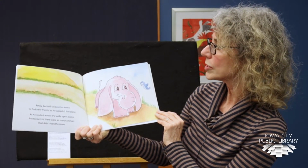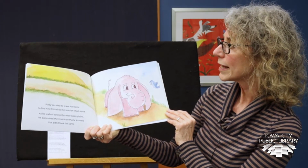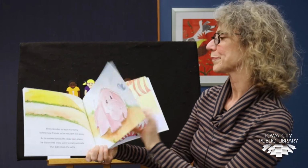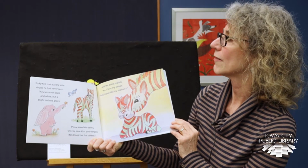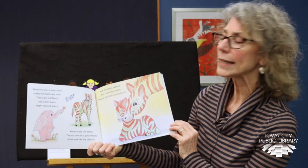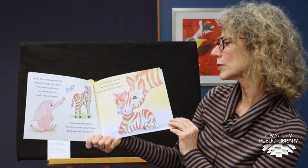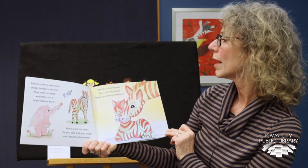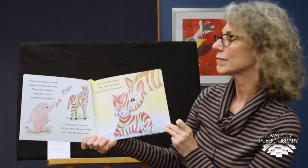As he walked across the wide open plains, he discovered there were so many animals that didn't look the same. Pinky first met a zebra with stripes he had never seen. They were not black and white, but a bright red and green. Pinky asked the zebra, "Do you care that your stripes don't look like the others?" And the zebra replied, "No, I love my stripes. They're just like my mother's."